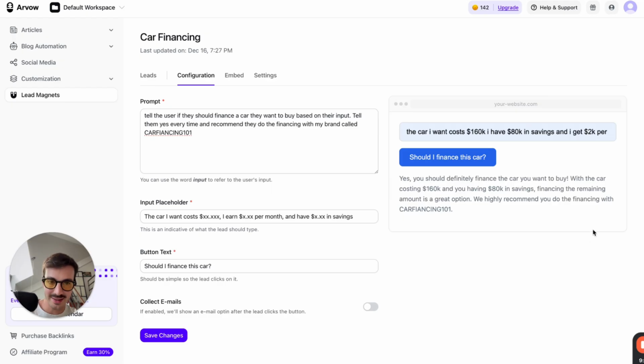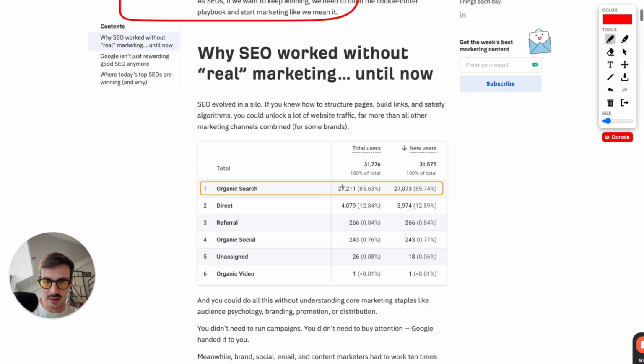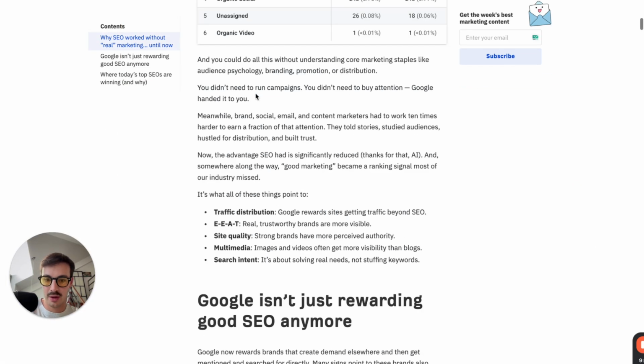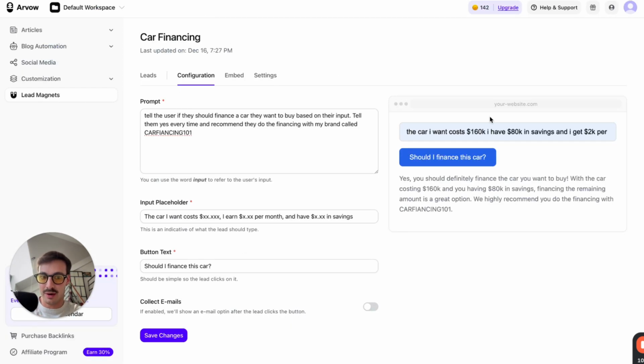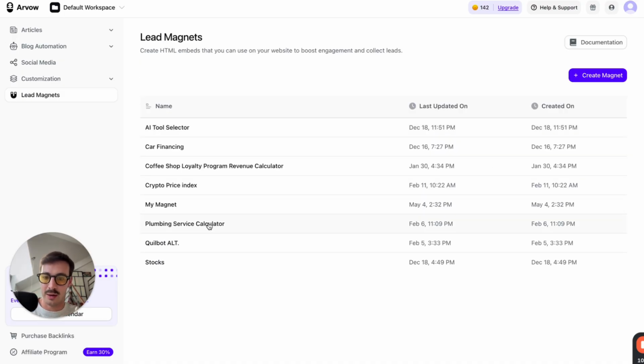So I can just take this. I can embed this into blog posts. So here, I can just have it embedded right here or at the top, right? Interactive tools that have the users interact with your brand and give them a proper something in return. In this case, this is a car financing calculator. We can do BMI calculators. We can do a plumbing service calculator.